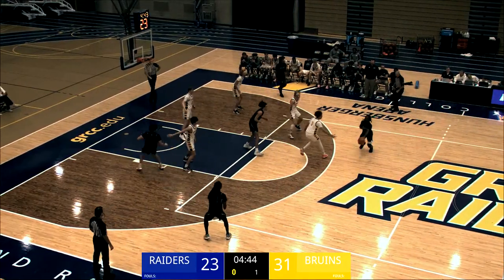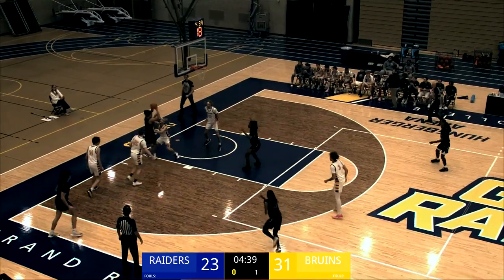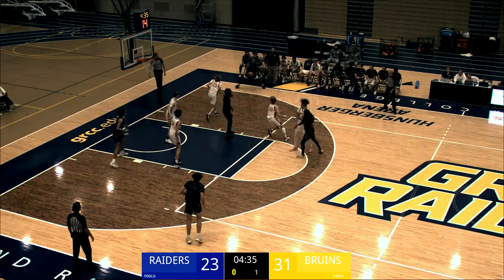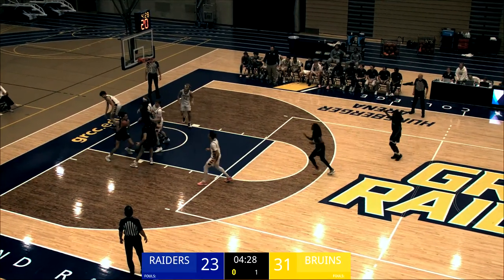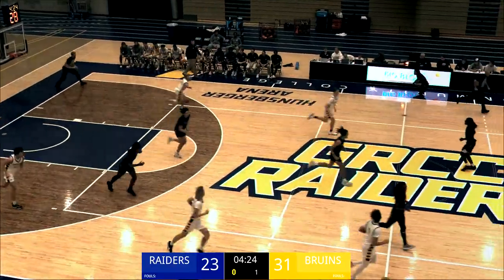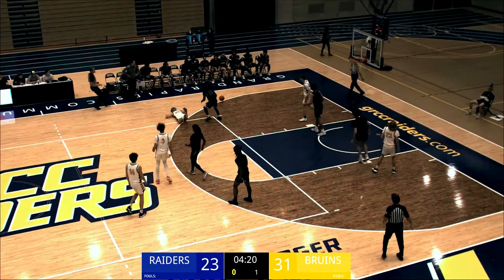Raiders back into a 2-3 zone this trip. In the corner. Well, they pass it inside instead. Kellogg moving the ball around the perimeter. Now a floater in the paint. Shot up. It's no good. And Raiders get the rebound. They're sprinting it up the floor as Willman has it.